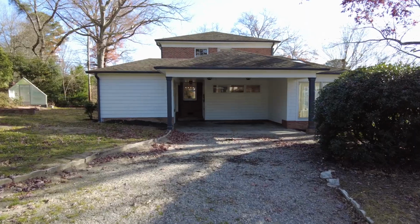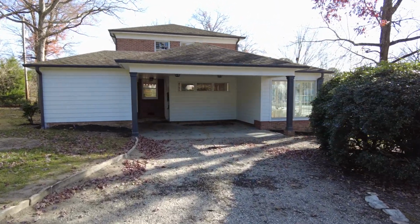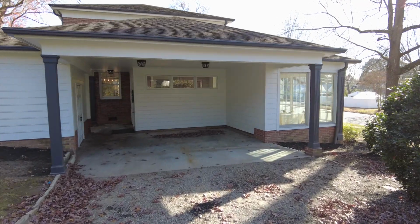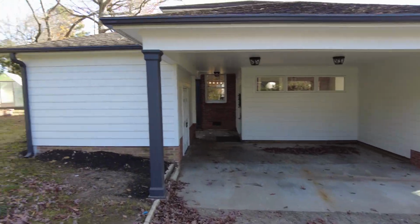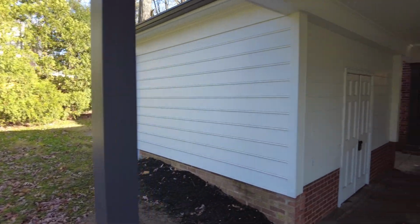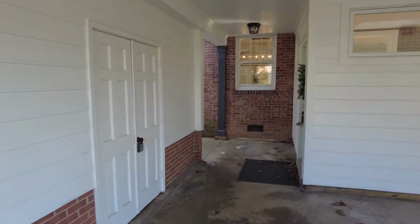All right, we come up the driveway. We've got a covered parking area here. There's a lot of storage on this house. Our backyard is right there. We've got some good privacy there with the shrubbery.